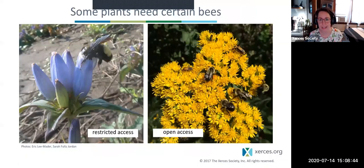Some plants need certain bees for pollination. So this is not a species we have in New Mexico, but it's one that's up in the Northeast. It's the closed gentian. So that is a plant that can only be pried open with the strong forearms of a bumblebee. So that has a very specialized plant-pollinator relationship. So that plant is dependent on that pollinator for setting its seeds. Then there are flowers that are visited by all kinds of different things that are more open access flowers that are often very generalist in what kinds of bees come to them.